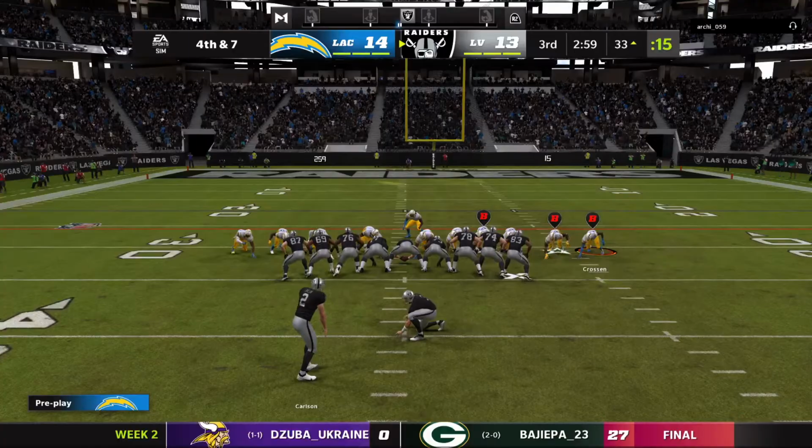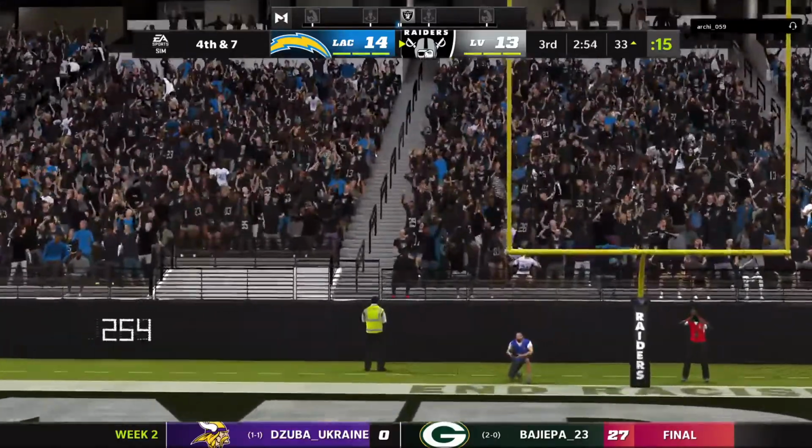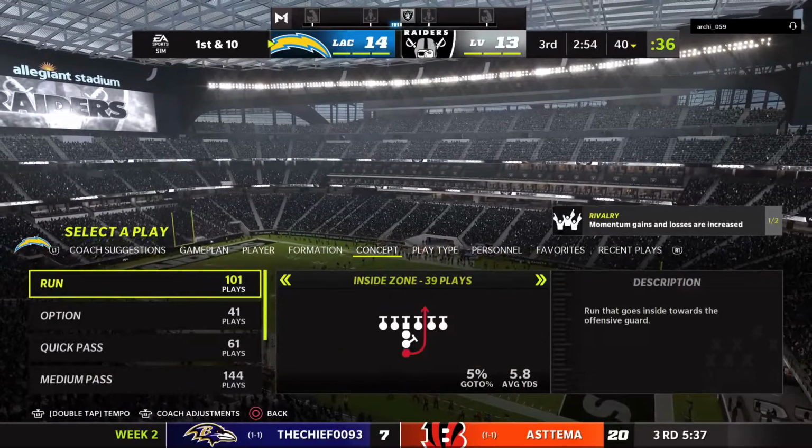A 50-yard attempt. And that is no good. And this score will stay right where it is. Down here in the 3rd quarter, obviously that's one they could have used.